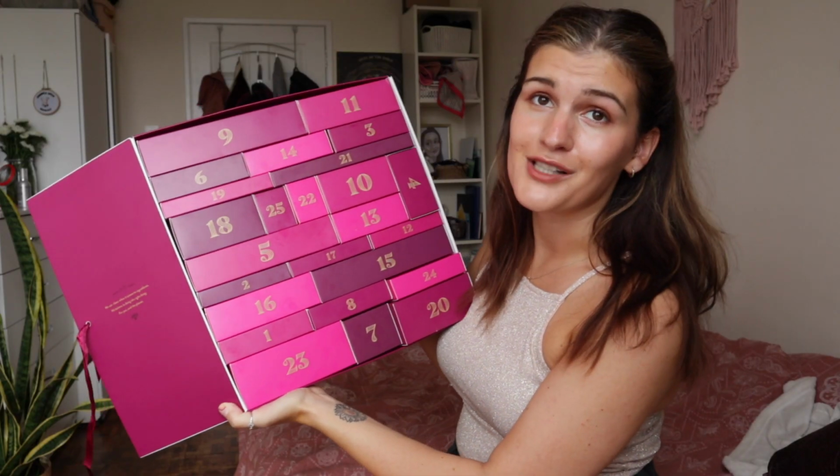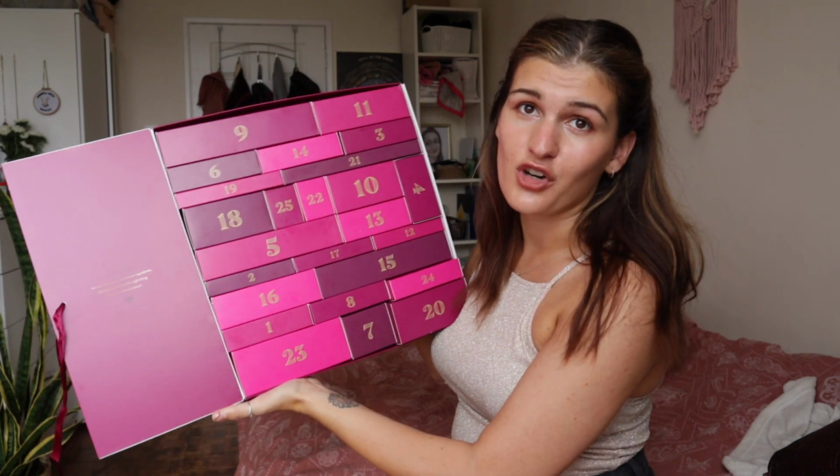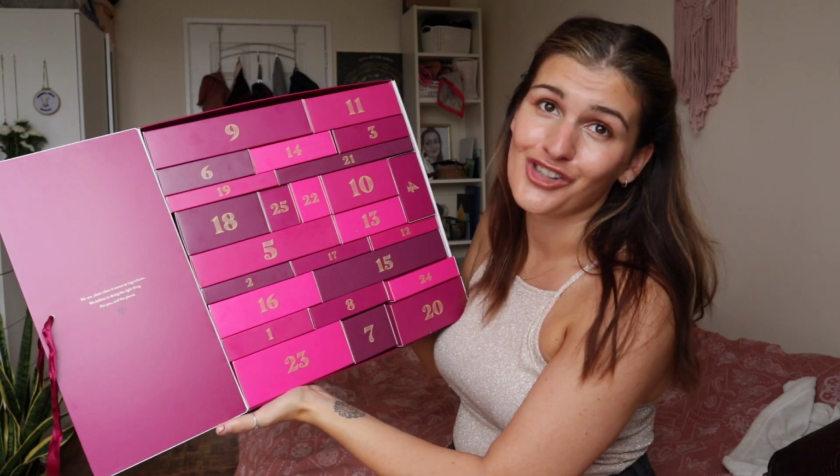Honestly, I've been so impressed by this advent calendar. It is incredible value for money. If you are looking for good savings on some eco-friendly products, this is the calendar to try this Christmas. Again, if you don't want all these products yourself, you definitely have the opportunity to regift some of these products. They are all really lovely, really gorgeous. Definitely things that even your non-vegan friends would be happy to be gifted at Christmas. But I am so impressed, and I'm so glad that Holland & Barrett have made this vegan for the second year in a row.